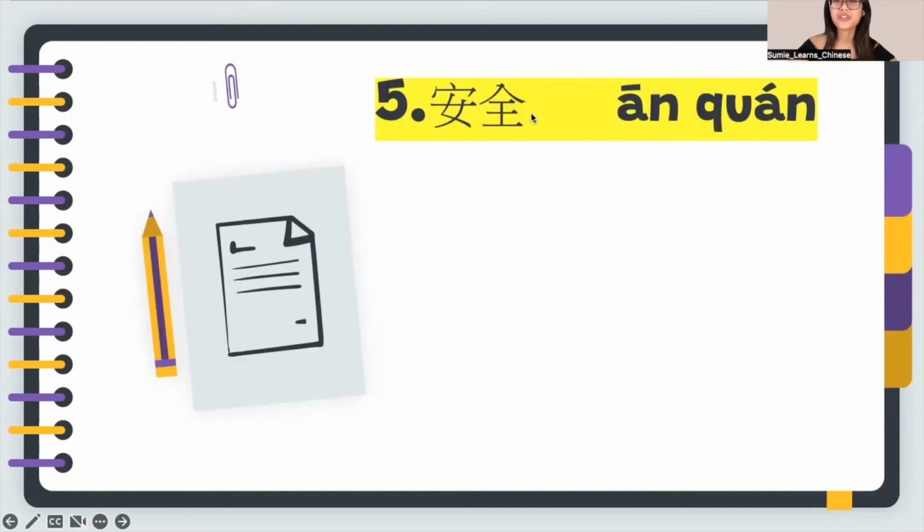Okay, number five, we're going to learn 安全. Have you noticed the 安 is the same as in 安静? So we don't need to learn how to write 安, but let's learn 全 first. 全 is 一, 二, it's like a 人, 爱人的人, on the top, right? And on the lower part, it is 1, 2, 3, and 4.